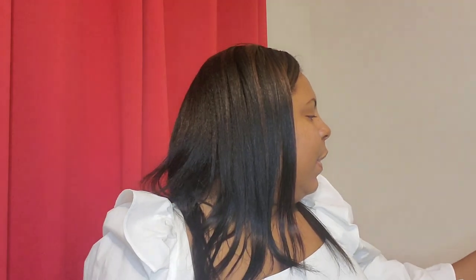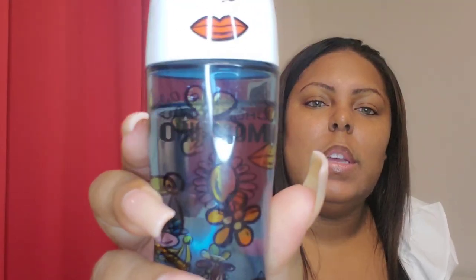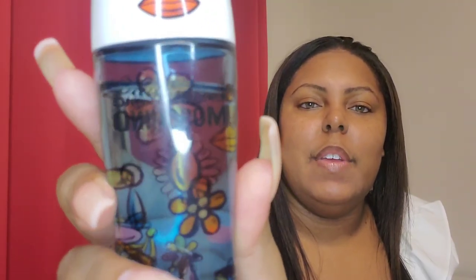All right. So the second one that I'm going to be showing you guys is So Real Cheap and Chic by Moschino. I'm trying to see if you guys can see it. Lord, I had the bottle turned the wrong way. It's still not showing up that good, but that's the name of this. And this is a beautiful scent as well.